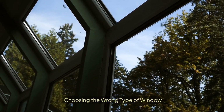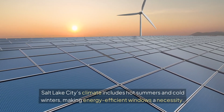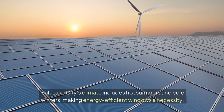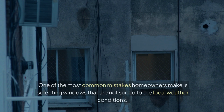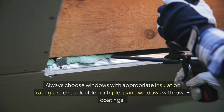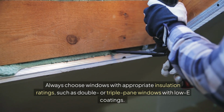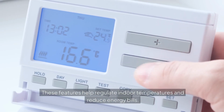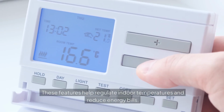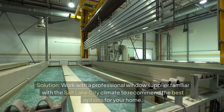Choosing the wrong type of window. Salt Lake City's climate includes hot summers and cold winters, making energy-efficient windows a necessity. One of the most common mistakes homeowners make is selecting windows that are not suited to the local weather conditions. Always choose windows with appropriate insulation ratings, such as double or triple pane windows with low-E coatings. These features help regulate indoor temperatures and reduce energy bills. Solution: work with a professional window supplier familiar with the Salt Lake City climate to recommend the best options for your home.